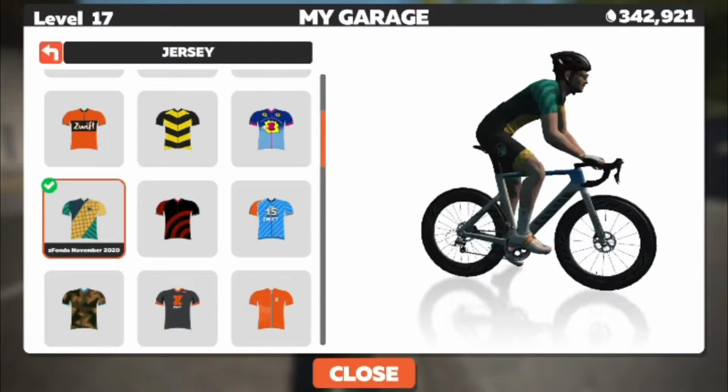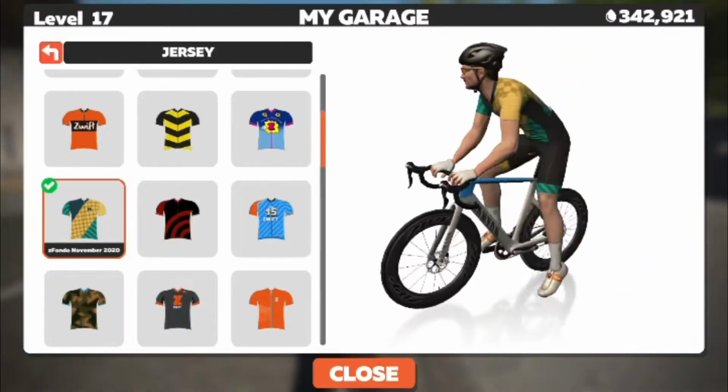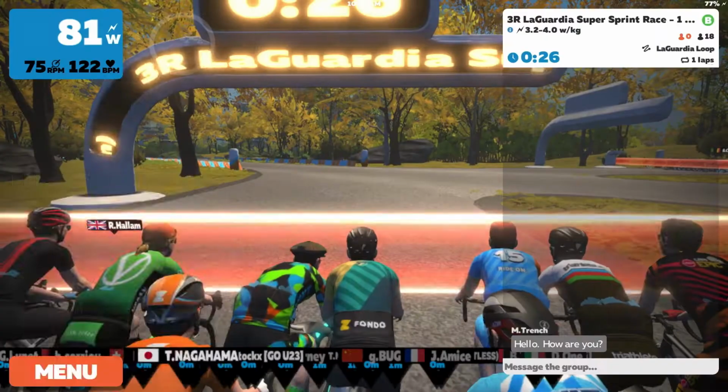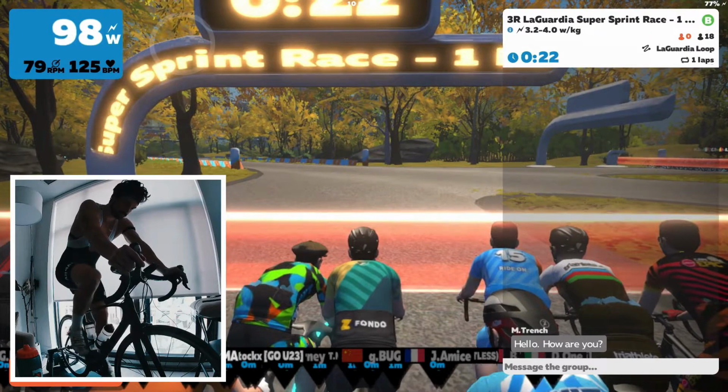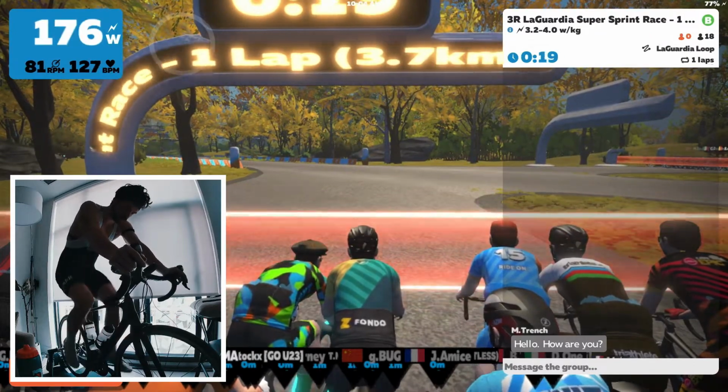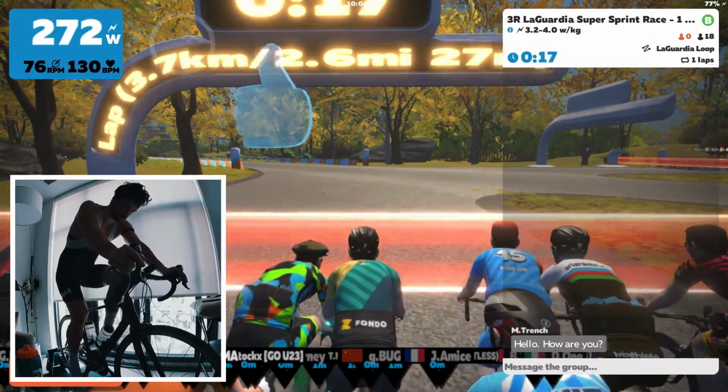We got the Fondo jersey on, Canyon Aero 2021 Zip 808s. Alright, here we go. Getting a little bit better with the video editing, so I actually threw myself in there on the bike, bottom left. 20 seconds to start. Pretty excited for this one.